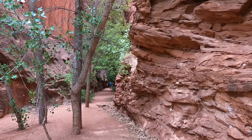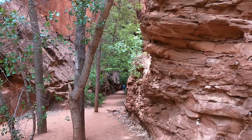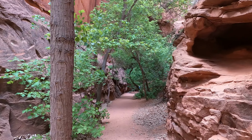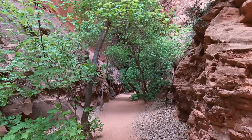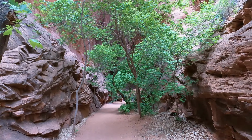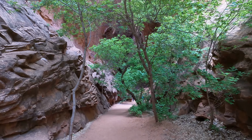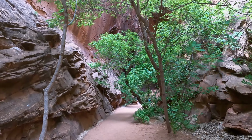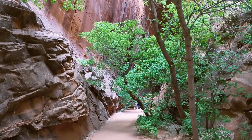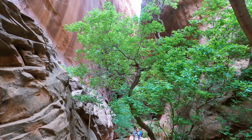Oh boy. Oh, this is wild. Yeah, it's nice. It's foresty in here. Yeah, it's foresty, that's true. And it's nice and wide and easy walking. I guess it closes down at some point into boulders, but we'll find out. There's even a little doggy down here. Look at that. Awesome.